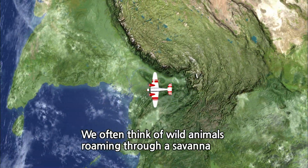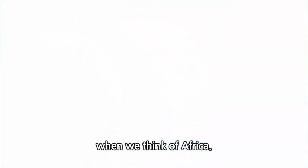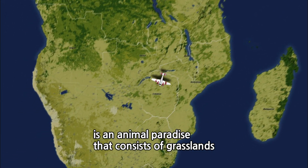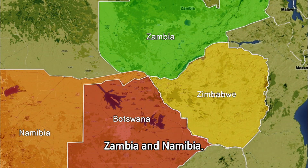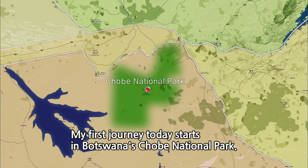We often think of wild animals roaming through a savanna when we think of Africa. Chobe National Park in northern Botswana is an animal paradise that consists of grasslands that also spans across the borders of Zimbabwe, Zambia, and Namibia. My first journey today starts in Botswana's Chobe National Park.